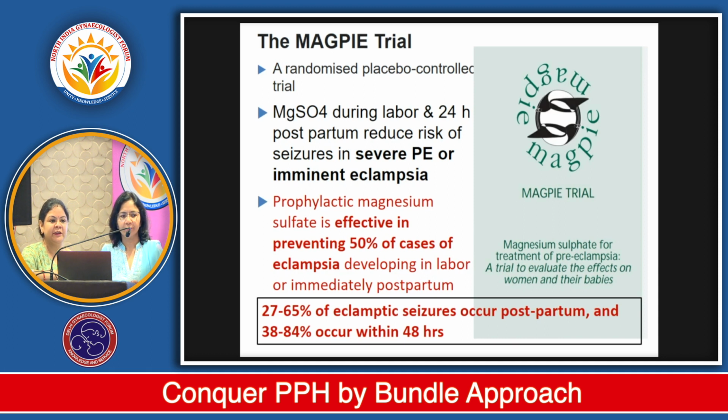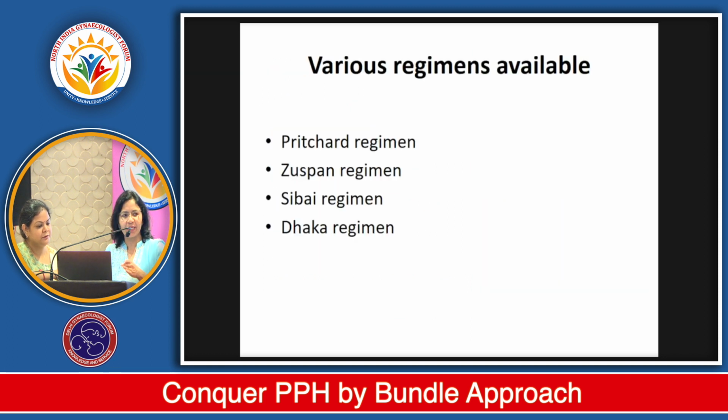We all know that now there is a very strong recommendation, level A evidence, of its role in seizure prophylaxis. This is the famous MAGPIE trial, published in the Lancet in 2002, which showed that if we use magnesium sulphate in patients with severe preeclampsia, it reduces the risk of convulsions by 50%. Moreover, it decreases maternal mortality by one-third, and complications like abruption are also reduced by about one-third. So it is a very important drug of choice for the control of recurrent seizures. Also continue this for 24 hours in the postpartum period, because 27 to 65% of eclampsias occur in the postpartum period. So just don't stop when the patient has delivered.